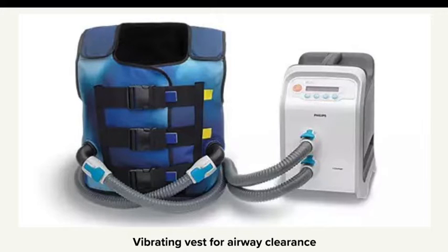Another really interesting product that is used to help patients with CF is this image called a vibrating vest. It is connected to an air pulse generator that rapidly pumps and unpumps air into and out of the vest, and this causes the vest to put pressure on the chest wall that forces air through the lungs in small, quick bursts that help dislodge the sticky mucus from the airway.